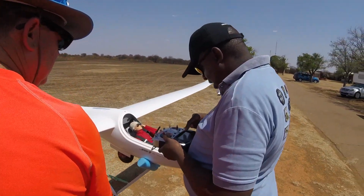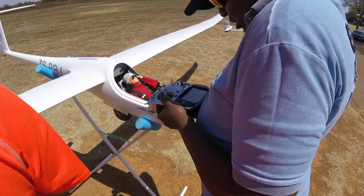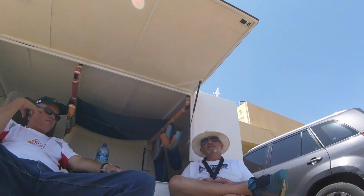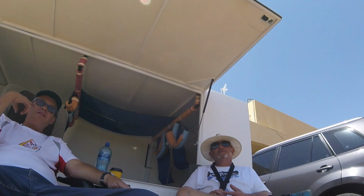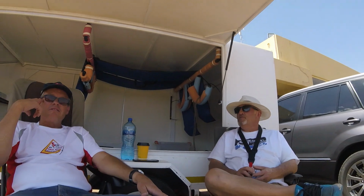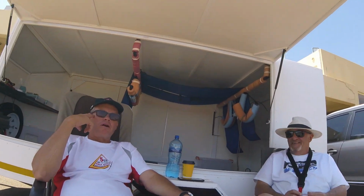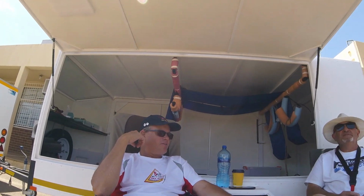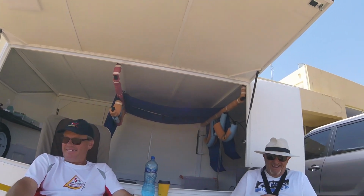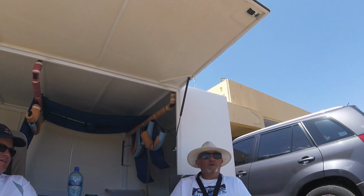40 on aileron. Exponentials are made in 14. See, this is real comfortable here. This is the relaxation point for the gliding community. This is the pre-flight. We're mentally preparing ourselves for the braai this evening. This is where we just gather our thoughts before we put our toys up in the air.